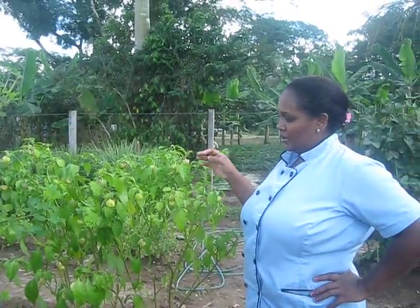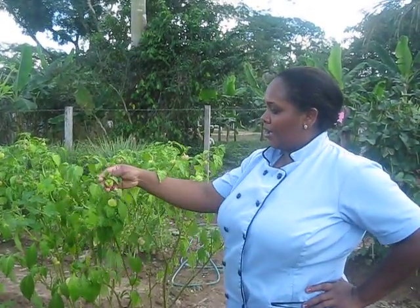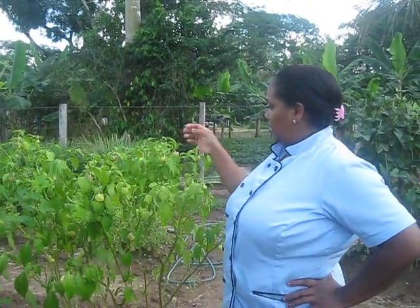And these we just planted to see how it would come out. It didn't come out the way I wanted. I wanted red habaneros. So these are the purple habaneros. If you notice.